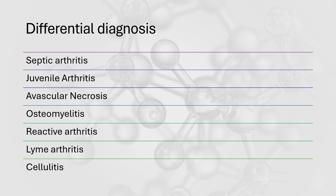So always keep this in your mind. But to have specific signs, which is the erythema migrans and the heart issues. But sometimes at the first days, it will not present any of those symptoms, only the joint pain. So keep this in your mind.